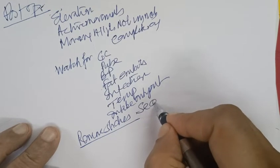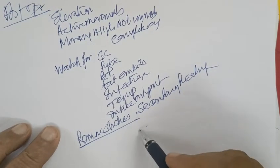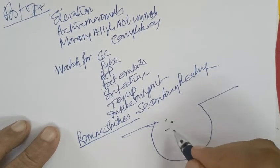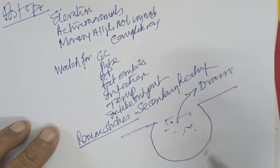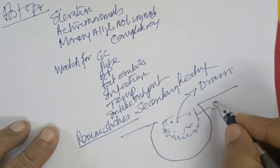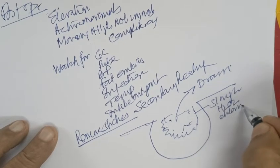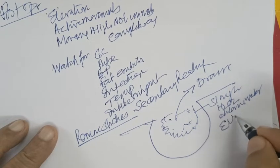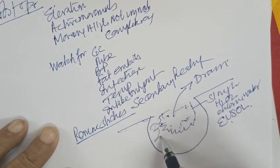Understand something which is called secondary healing. In secondary healing, if this is the wound, the first thing is that the contents of the wound must drain properly. The second thing is that there is slough. Slough is removed by hydrogen peroxide or chlorine water dressings or EUSOL dressing, Edinburgh University solution dressing. Then you have to promote granulation.